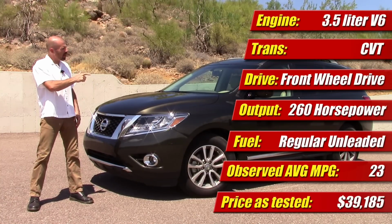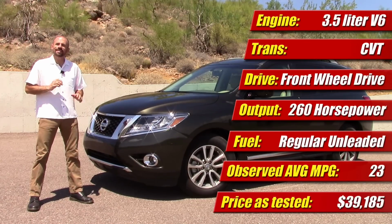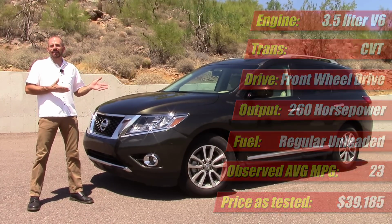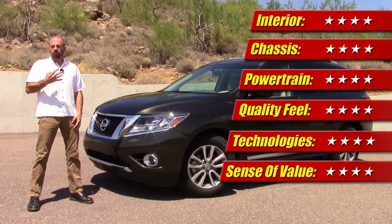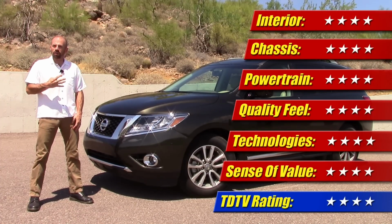Now, fuel economy here, 23 mpg for the week. That's city and highway combined, and exactly what the window sticker promised. So it's always a good thing when I can get that given the air conditioner's on, because it's very hot out here. Now, what that does for our value score is 4 stars. And when you combine it with everything else we've talked about this week, that's 4 stars for the week.